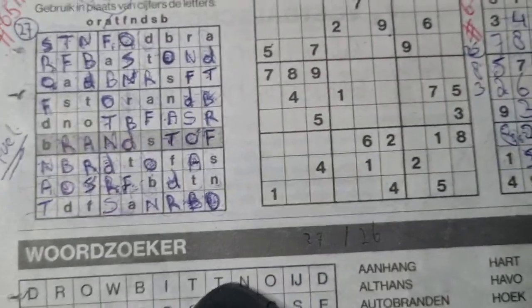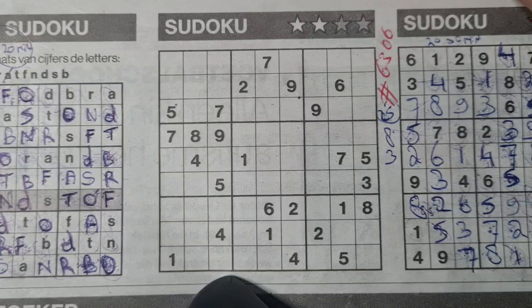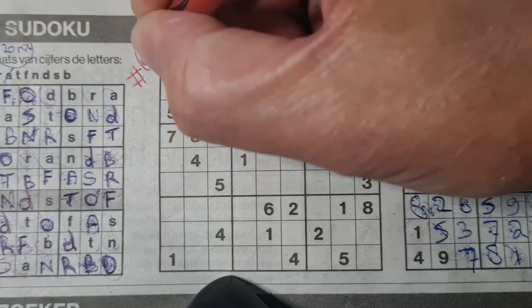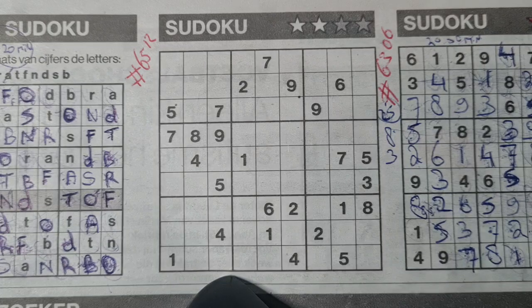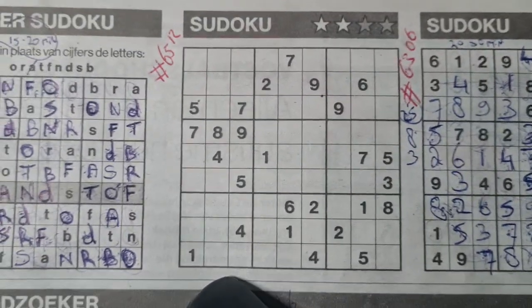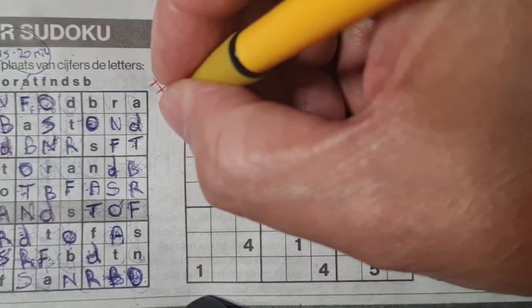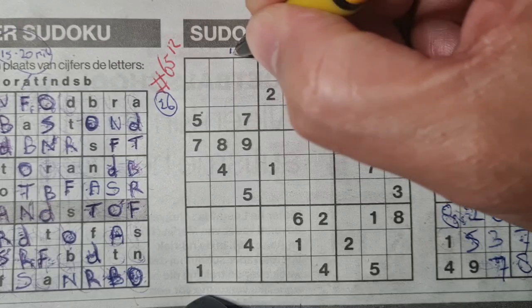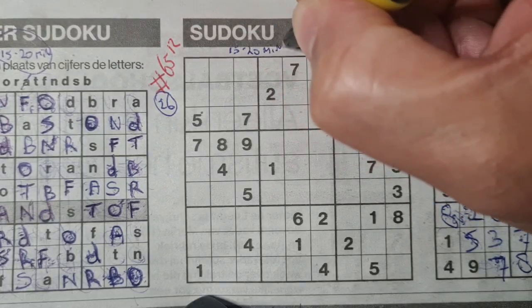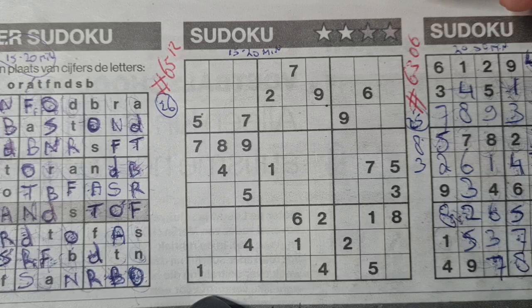Let me start first with the Two Stars Sudoku, and this will be number 6512. And before I start, I always count the printed digits. I believe this one has 26, yeah, 26 printed digits. And for a Two Stars puzzle, I need 15 to 20 minutes to solve. That's my time limit. All right, let's get started. Let me see which number can I pick.